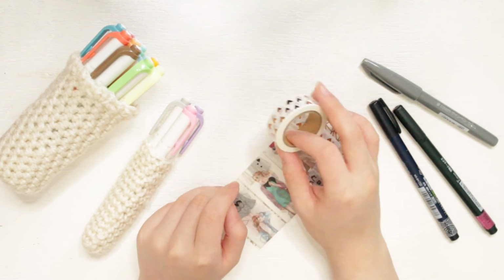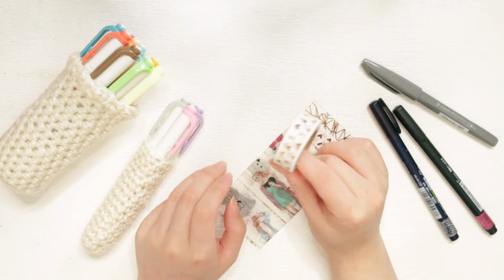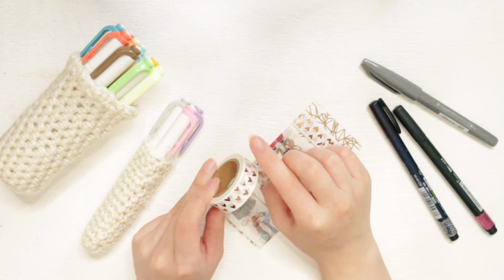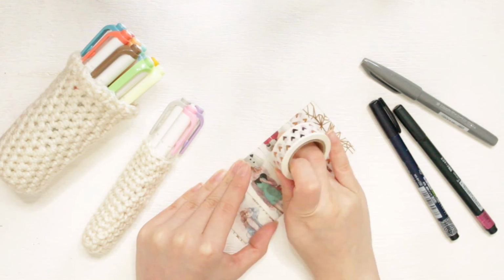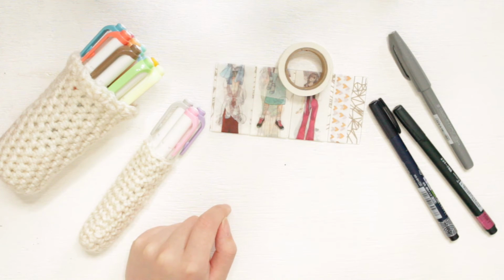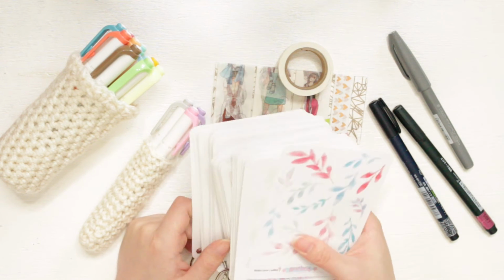I tend to use washi more in my journals versus in my spreads. Sometimes I do add a little bit, like some of this heart washi, but I tend to use a lot of these in my Hobonichi or something. In my planner, I actually just prefer using more stickers.